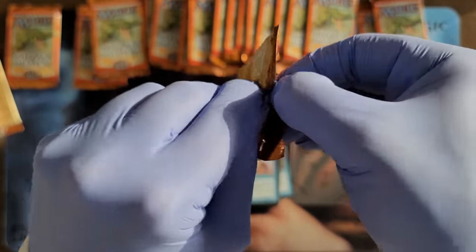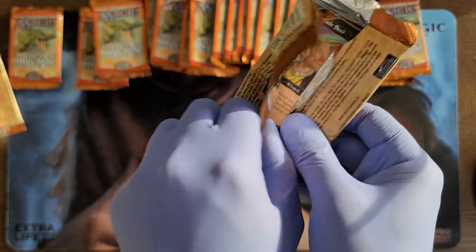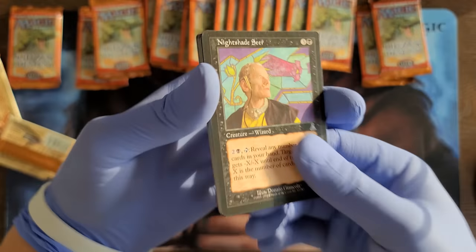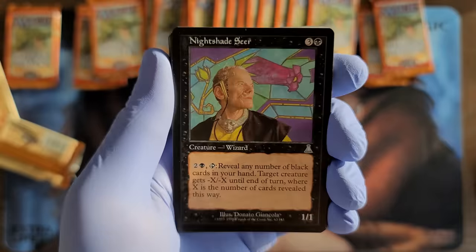Did I call you Mo? Do people call you Mo? Probably. All right, pack 2. Will it be Spicy McLovin over here? Will Muhammad throw a freaking party? We're going to find out.